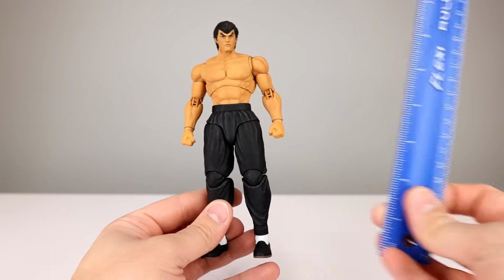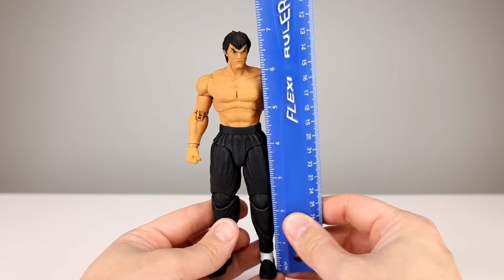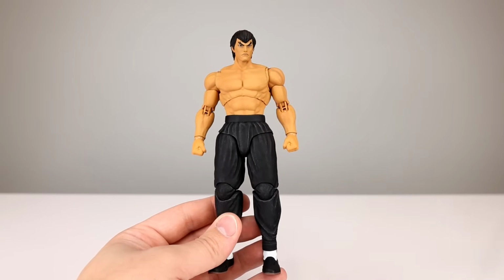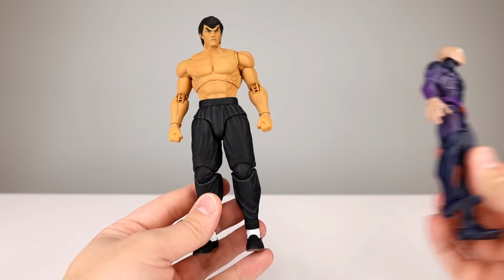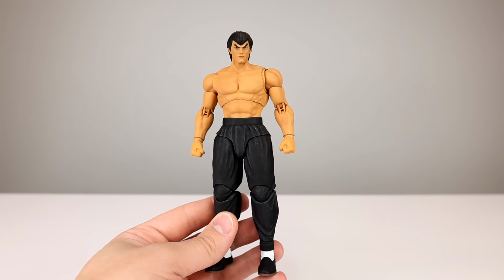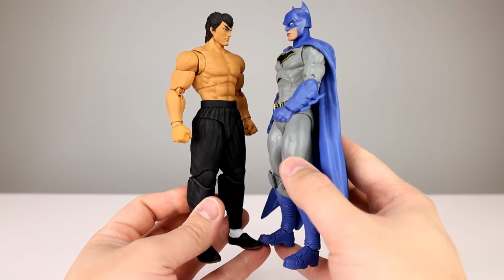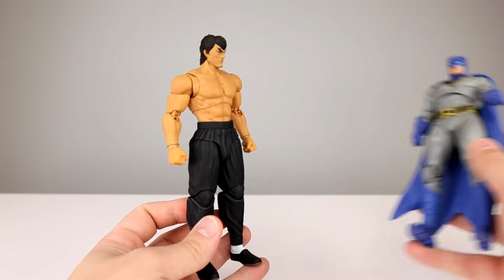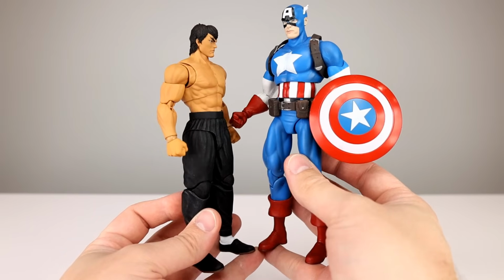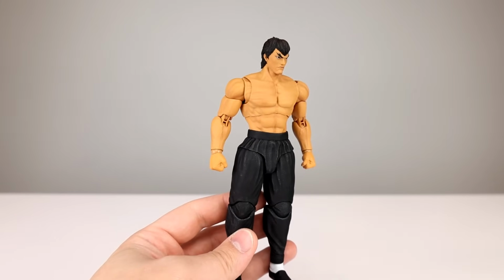Let's get into it. This guy stands just about, let's say, 7 inches, not counting his hair, for scale purposes, and that's going to make him, we'll say, 18 centimeters. All right, and there he is up against the Marvel Legends. Definitely too big for that. Here he is up against a small DC Multiverse Batman. Too big for that also, but a bigger Batman would probably work. And then here he is up against the Marvel Select Cap, which I think that scaling is close enough that if you wanted to mix them in, you could.